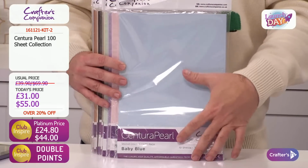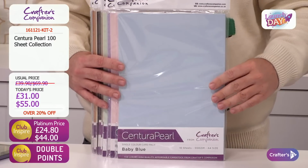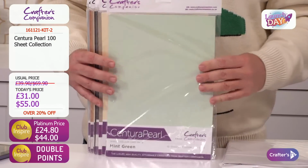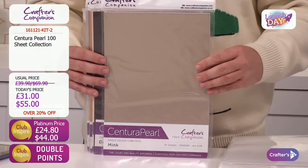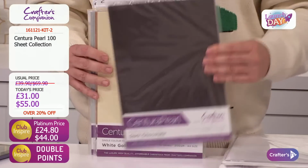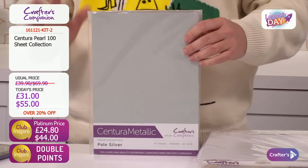If you've not worked with Centura before, absolutely exquisite quality, 310 GSM, so shiny, and all made here in the UK as well. So you've got Baby Blue, Baby Pink, the Lilac, Mint Green. This one here is your Ivory. You've then got the Mink, the Dark Chocolate. Now this is one I don't think we've seen before. Really gorgeous colour on that one. You've got your White Gold, another one that we're not that familiar with, Rose Gold, and also the Pale Silver.